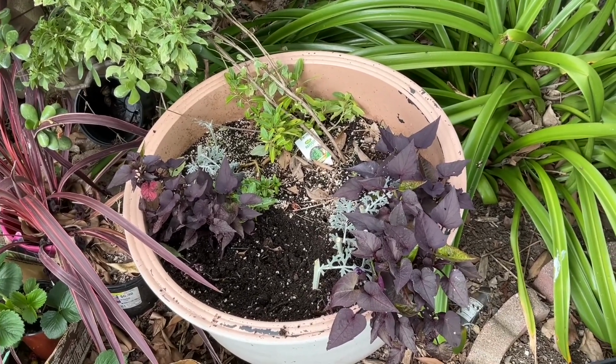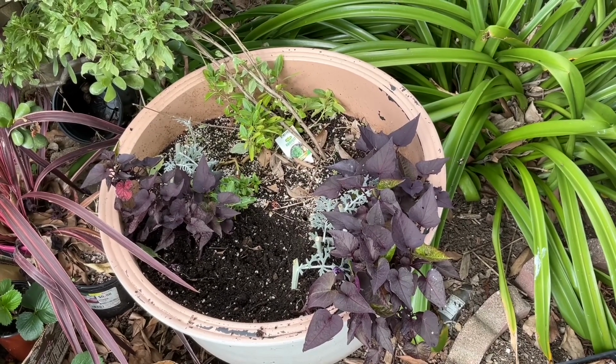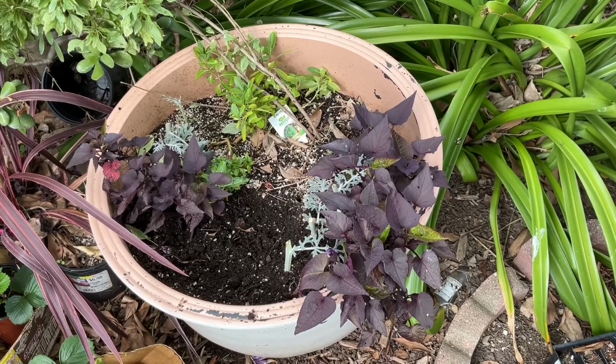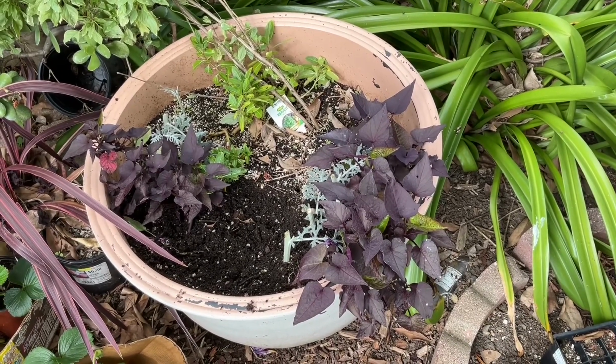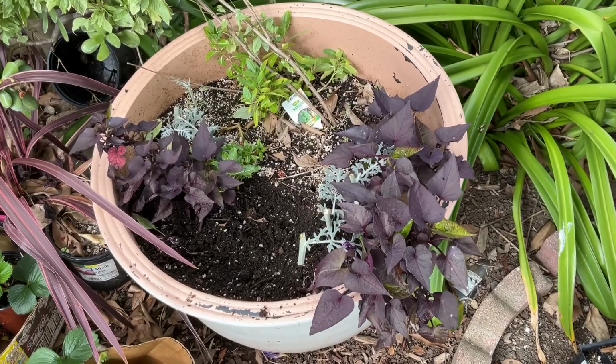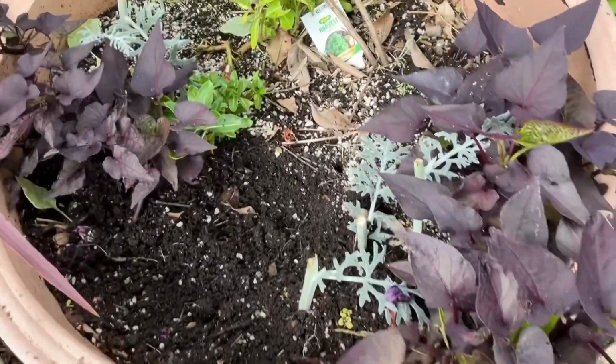Here's a container I've had for quite some time. And these plants you see in here are plants from last year that are not dead, and hopefully they're going to look better. We took some cuttings off of our Dusty Millers, and that's what's white in there, whitish gray.